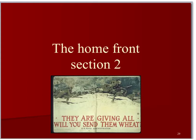If you think about it, what do we need when we go to war? Yes, we need soldiers, but what do the soldiers need? Yes, they need guns, they need ammunition, they need uniforms, they need food, they need equipment. And so the whole country is going to be put on alert, if you will, to organize and to make sure that the troops that we send over there have everything they need.